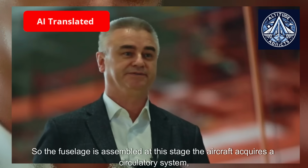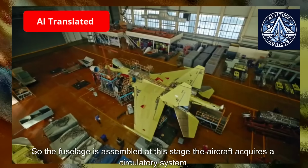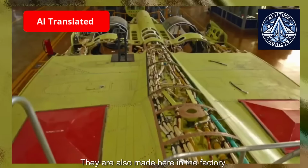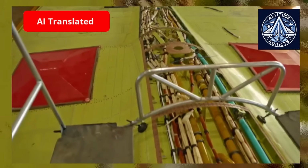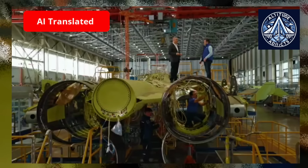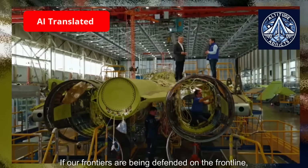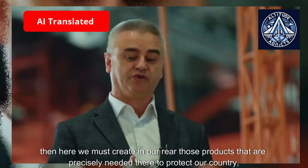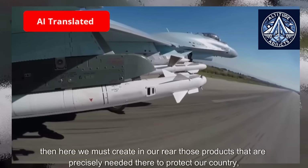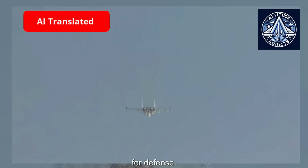So the fuselage is assembled at this stage. The aircraft acquires a circulatory system, harnesses and a pipeline for delivering fuel. They are also made here in the factory. You work in the rear, what about its conditions? If our frontiers are being defended on the front line, then here in our rear we must create those products that are precisely needed there to protect our country, for defense.